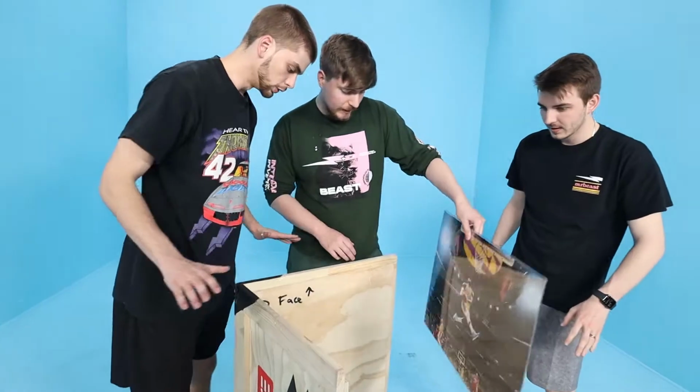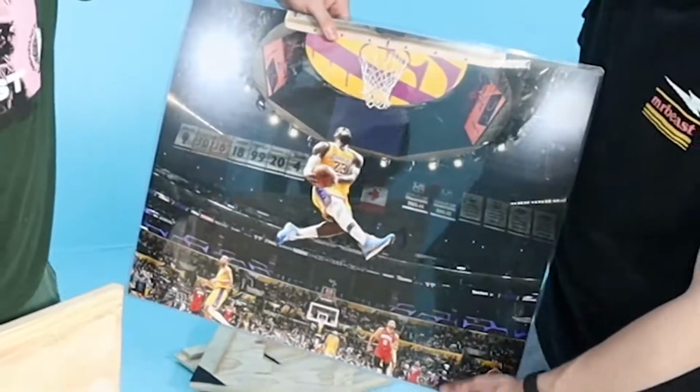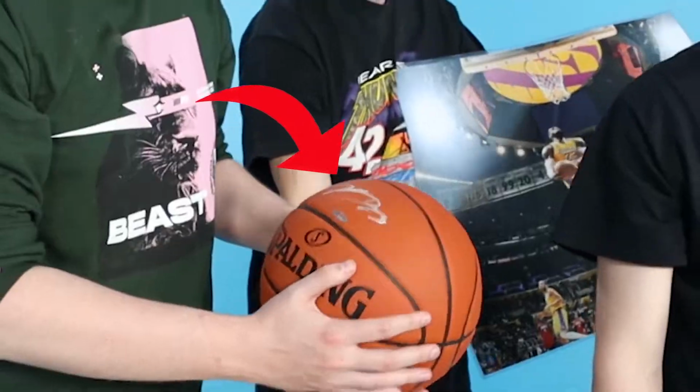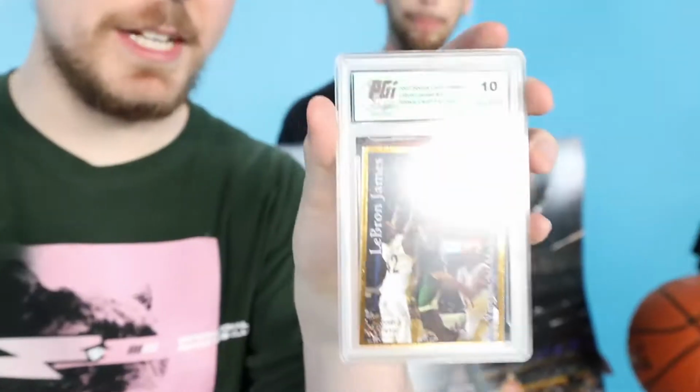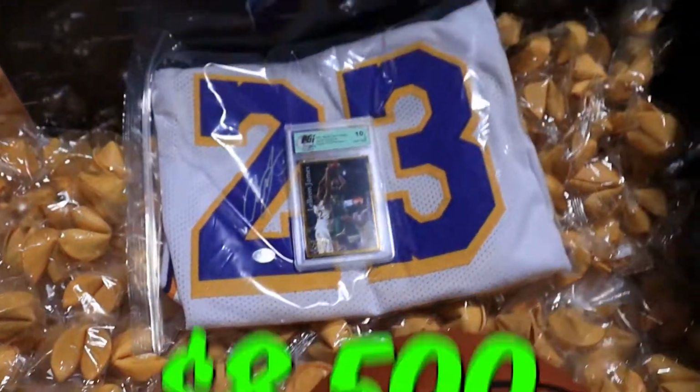Nice. This is clearly... Holy grail. Oh my gosh. That's a dope poster of LeBron. Is this signed by LeBron? Don't run away with it. Should we not have hit this with an axe? LeBron James. It turns out between the poster, the signed ball, the game-worn jersey, and the rookie card, this box is actually worth $8,500, so just short of what we paid.